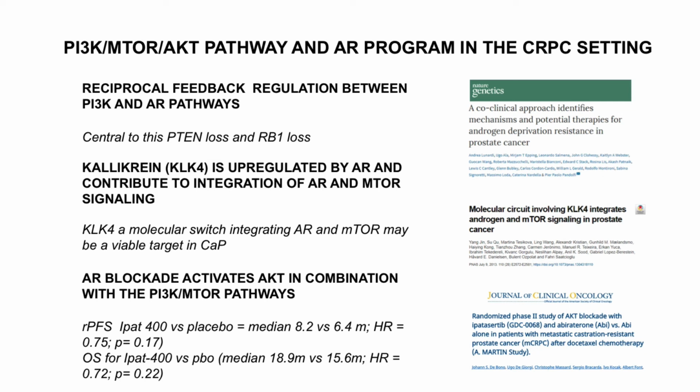So it was shown to show some benefit in terms of radiological progression-free survival of approximately 2 months when compared to just standard abiraterone therapy for patients that have metastatic castrate-resistant prostate cancer that have undergone docetaxel chemotherapy. And overall survival was a marginal benefit as well of approximately 2 months as well.